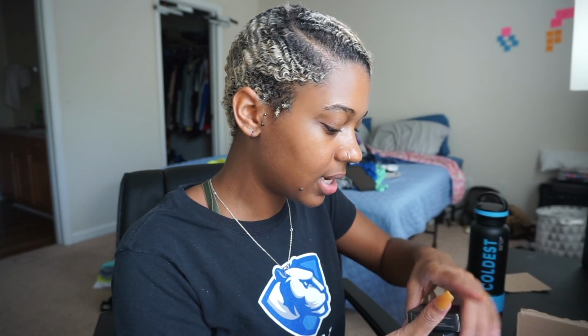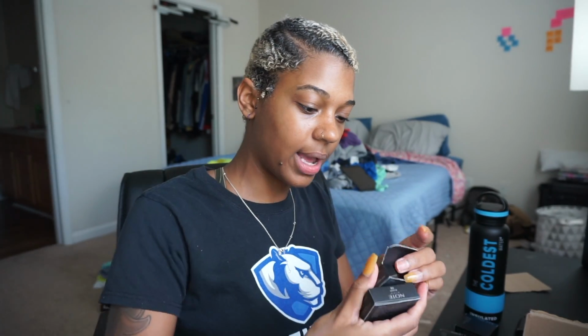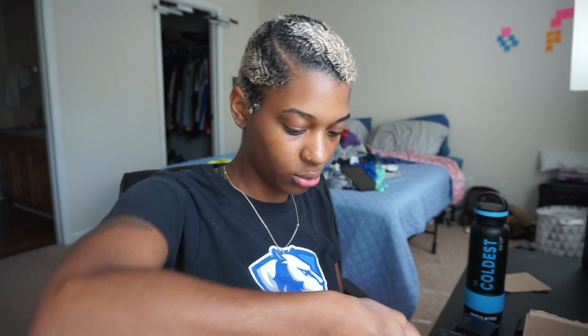Then I ended up getting these Healthy Natural Glow Note Mineral blushes. These are a little different, and I ended up getting 2 of these in the mineral blush. I got the 102 color. Let me get the one which is like this.